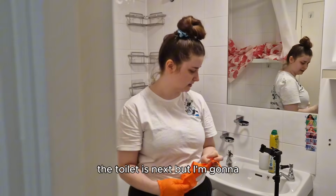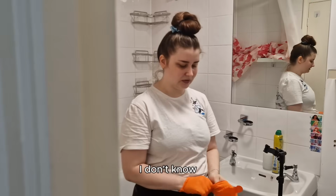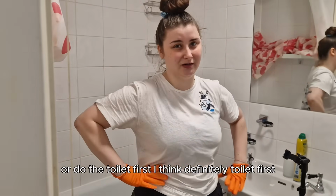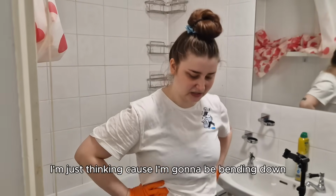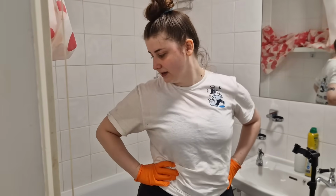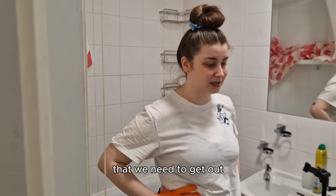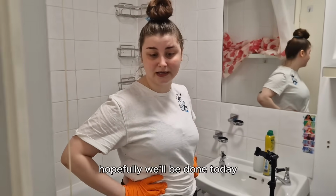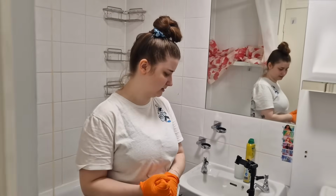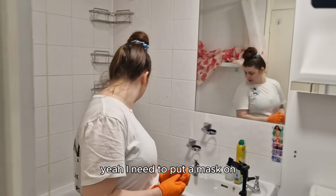The toilet is next. But I don't know if it's best to clean and bleach the floors first or do the toilet first. I think definitely I'll do the toilet first. I'm just thinking because I'm going to be bending down. There's a lot of wee and poo all over this floor. So there's a lot of hair down the plug hole that we need to get out. Hopefully we'll be done today. Fingers crossed. It's been how many days now? 5, 6? Yeah, I need to put a mask on.